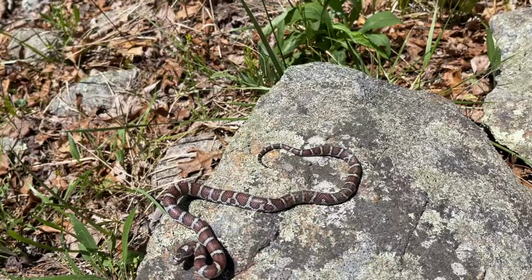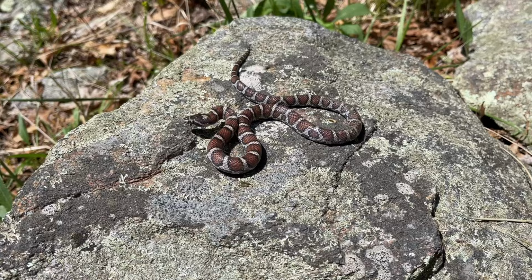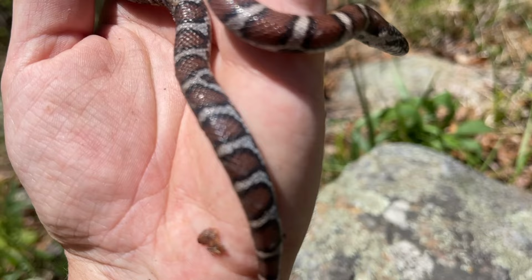Second milk snake of the day, fourth milk snake of the trip. Not bad at all. All right, little guy, let's put you back. Oh, he's got a lot more attitude than the last couple of milks have, probably because he's warm. Really sharp looking. You can see his belly's a little bit blue. I think this guy's probably just about to start coming out of shed.